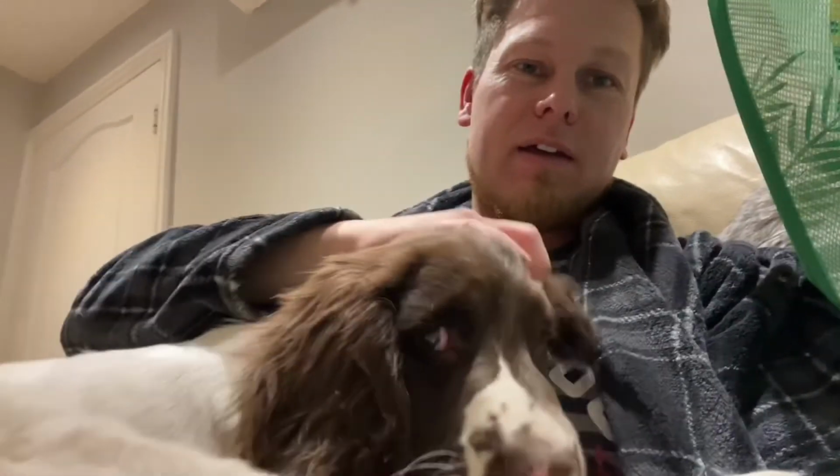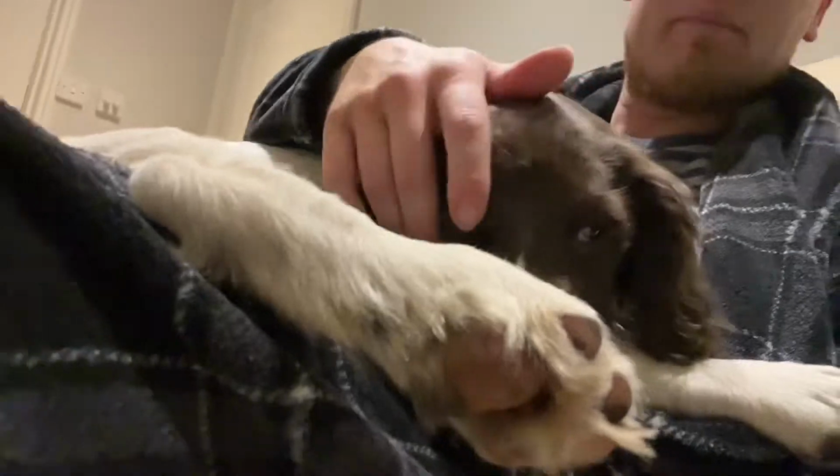Excuse the puppy on my knee, he's not been very well. There's a bit of a doggy bug going around at the minute, so he's not being the best. So that's Hunter there. He's getting on good, but he's in a bit of a fettle today. He's not very well, so excuse him jumping around on my knee.